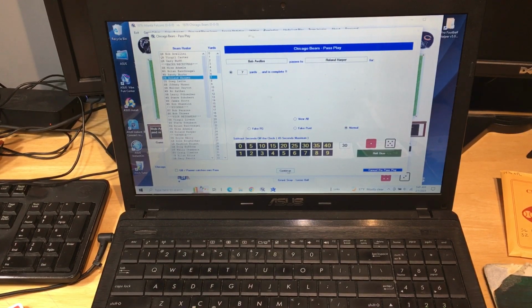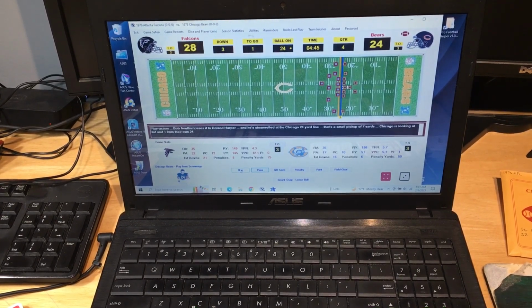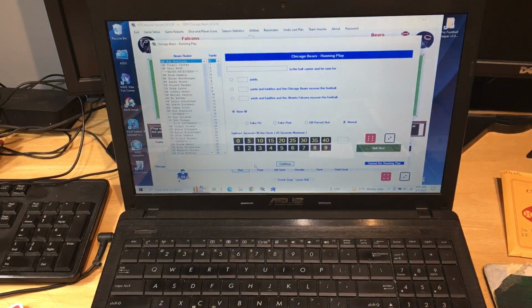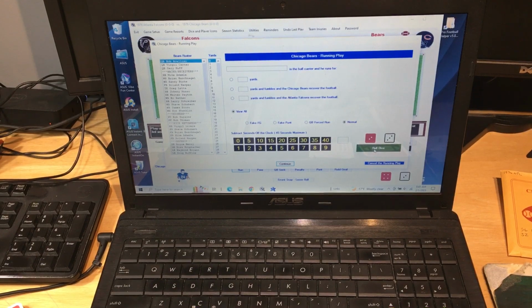30 seconds off the clock. And that'll set up a 3rd and 1. So we know what we're going to do. We're going to go to Walter Payton and try to keep the drive alive. 4:45 left in the game. Let's go run play. Let's roll defense. 53, so that's red C, index S alignment. 23 to 32, not good. 32 CS inside. Okay, that's 3 yards with an injury.